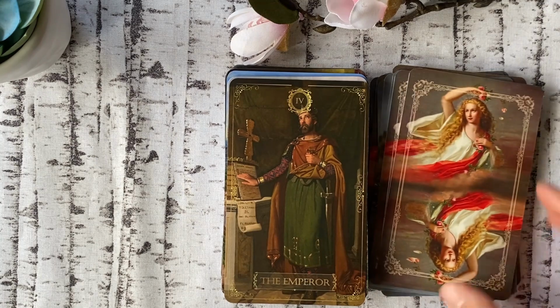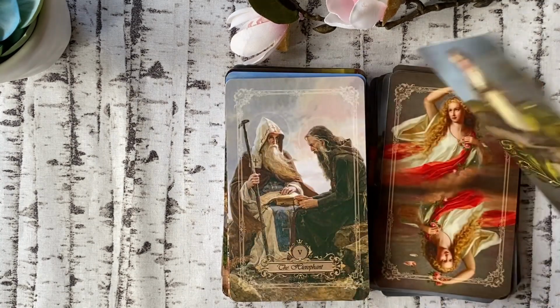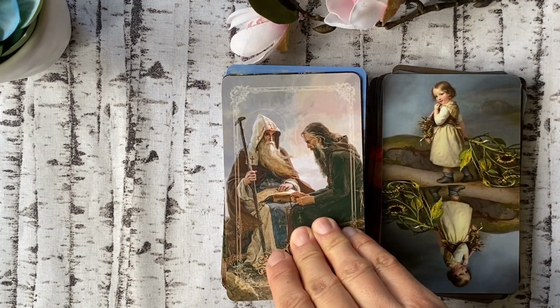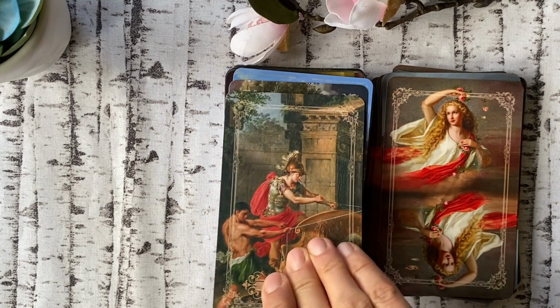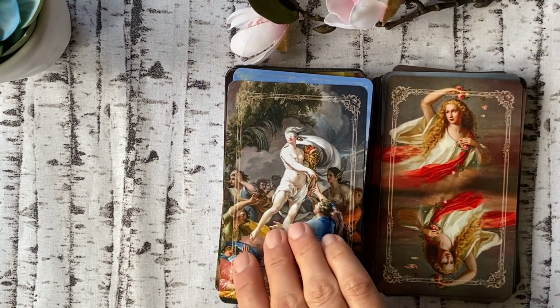So I'm still waiting on my Victorian Romantic, not my Victorian Romantic, my Victorian Tarot from Taroko Studios. And I'm really hoping that those borders are going to be good, because these two are also from Taroko Studios.